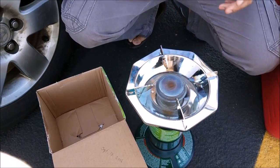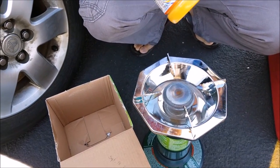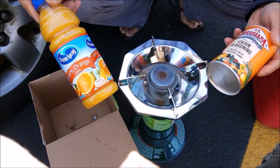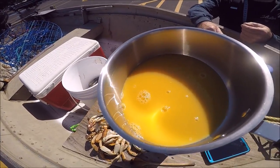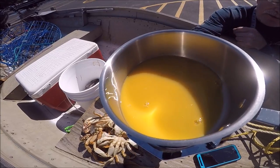The only thing I got to cook with is orange juice. I didn't bring my oil. That'll work great. Yeah, and I got, of course, my very favorite southern seasoning. I cook fish with orange juice all the time. Yeah? It's really good. There. That's tilted at an angle.